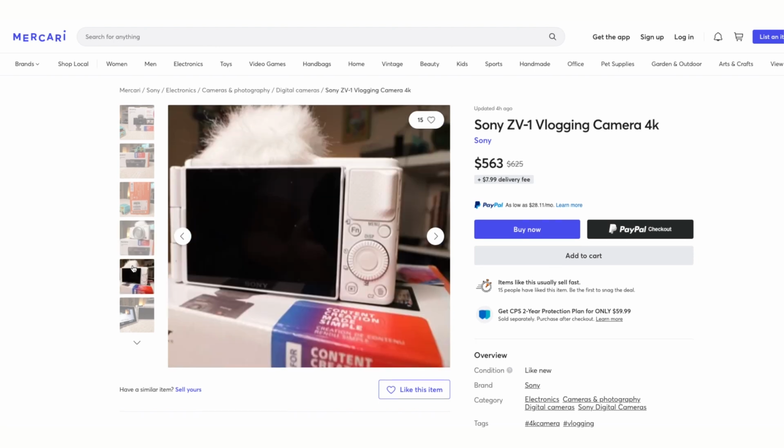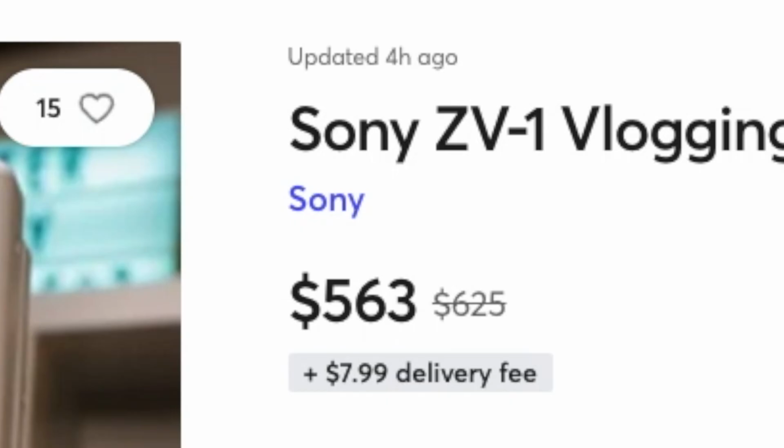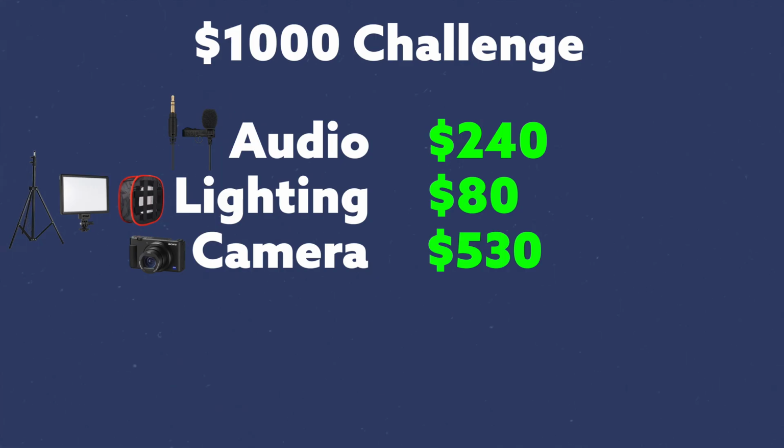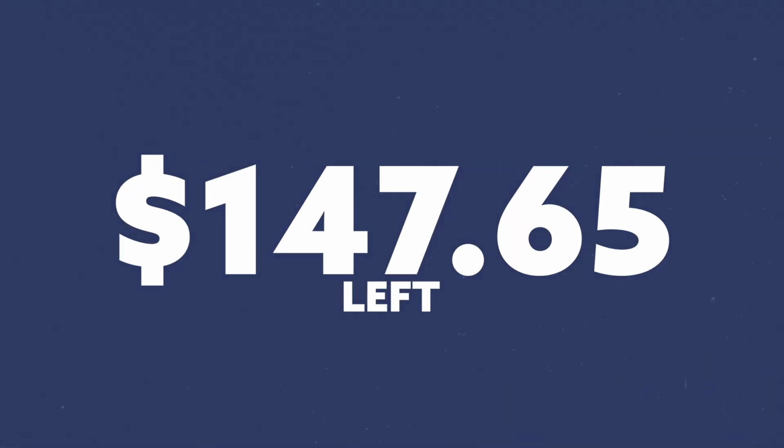So I would say we're going to go with this seller for the white camera body for the negotiated price of $530, which puts our current running total of how much we spent to $852.35. And we have a lot of money still left, $147.65, which would take us into the next category, which is accessories.